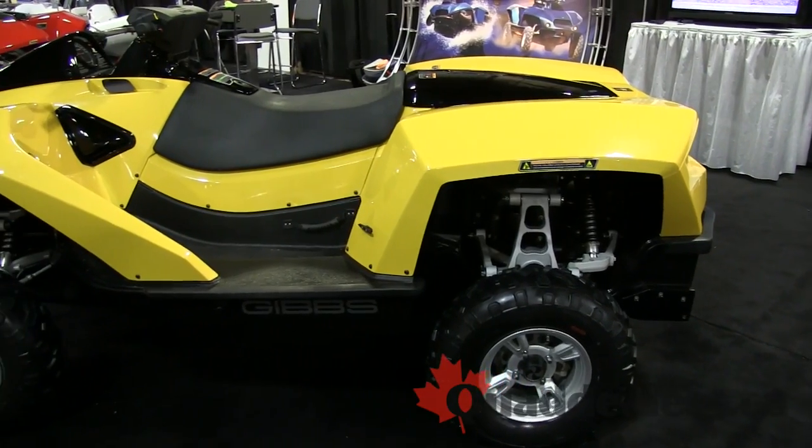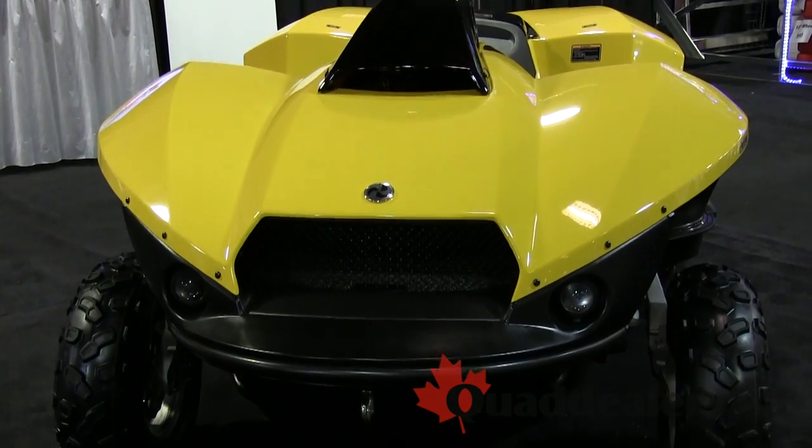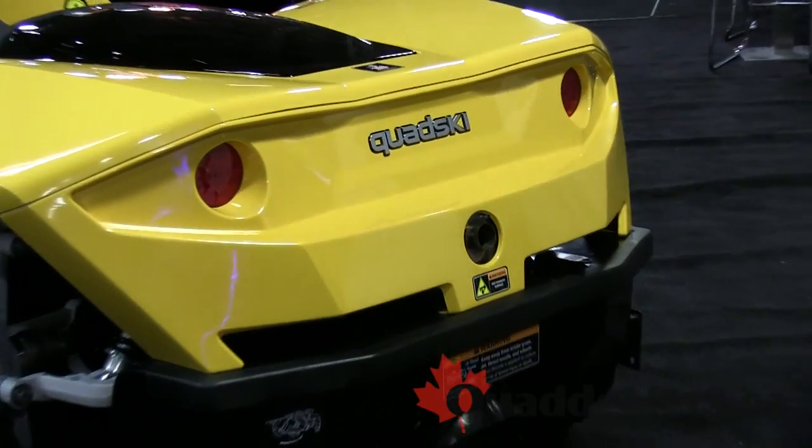Typically in the amphibious market, there's always a trade-off between capabilities on land and on water. You get something that's fast on land, but not so good on water. So with the Quadski, we're equally as capable in both environments.